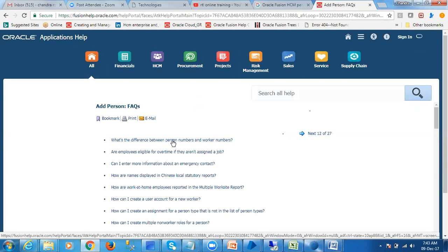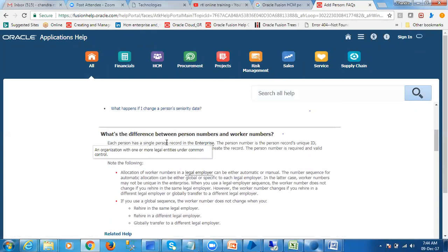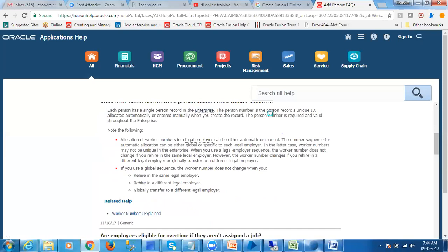So here we can see the difference between person number and worker number. Each person has a single person record in the enterprise. The person number is the person record's unique ID. It is allocated manually when you create the record. The person number is required and valid throughout the enterprise. Allocation of worker numbers in a legal employer can be either automatic or manual. So, person number will be configured at enterprise level. Worker number is configured at legal entity level. Okay. The number sequence for automatic allocation can be either global or specific to the legal entity.